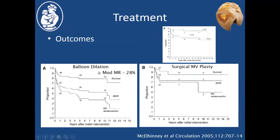Surgical mitral valveplasty, these were comparison groups, but they weren't really comparable because obviously the patients who went to surgery probably had a more favorable anatomy because they were selected for surgery. The survival is not a lot different here. It's probably 85 to 90% as opposed to about 80% over here. But the need for mitral valve replacement was somewhat less here, about 30%, about 70, 75% were free from mitral valve replacement. But even these patients at 10 years, about half of them had repeat intervention.